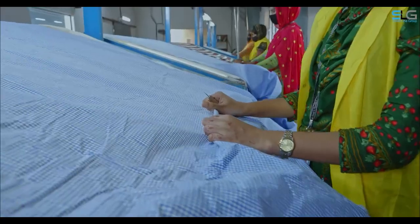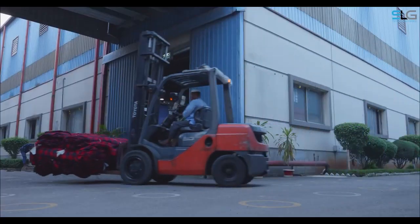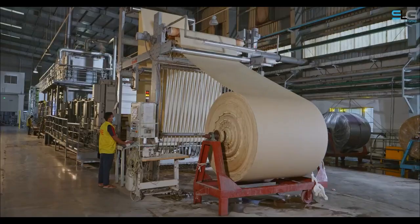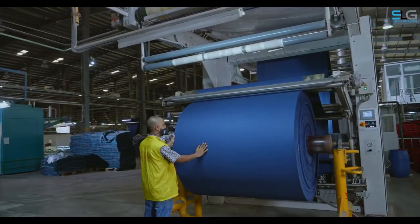Silver Line can dye all the gray fabrics it manufactures. Not only the high-tech machines, but also an experienced, expert, and dedicated team works here to ensure perfection in dyeing.